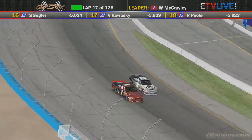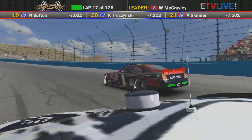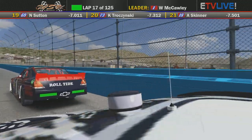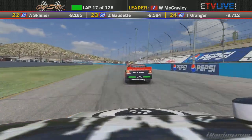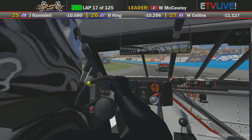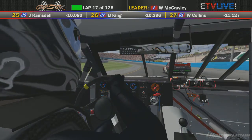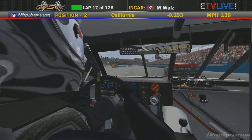9 poking the nose on the inside of the 1 and nearly gets up into the 1 going into corner number 1. McCauley on the outside. Walls going to have to put that run behind him right now, as Walls had the run down the straightaway, just could not get that car to stick on the inside line, and now he has to regroup. He falls back to 3 car lengths. Now he closes into 1 car length. What a run he gets off corners 3 and 4.